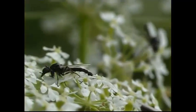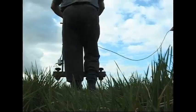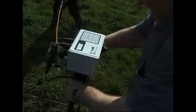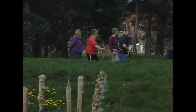As well as the diverse ecology on the surface of the Garth, the group has also been interested in the area's archaeology, hidden beneath the surface. So a group of villagers was encouraged to join forces with members of the archaeology department of York University to undertake a geophysical survey of the land.